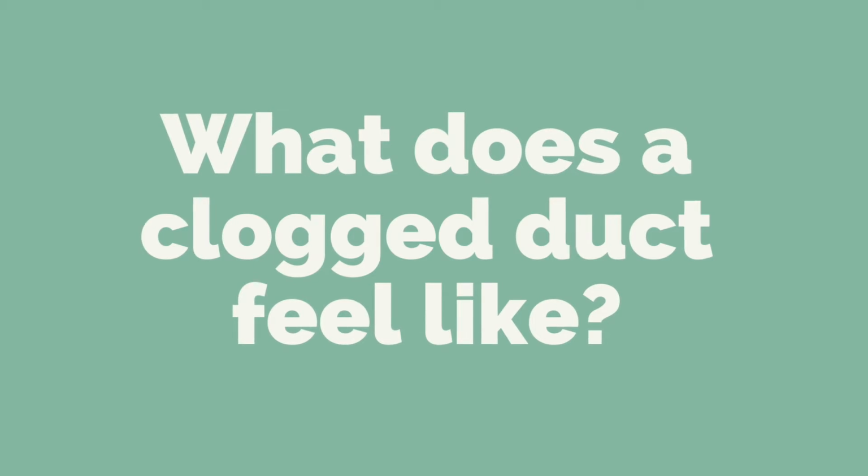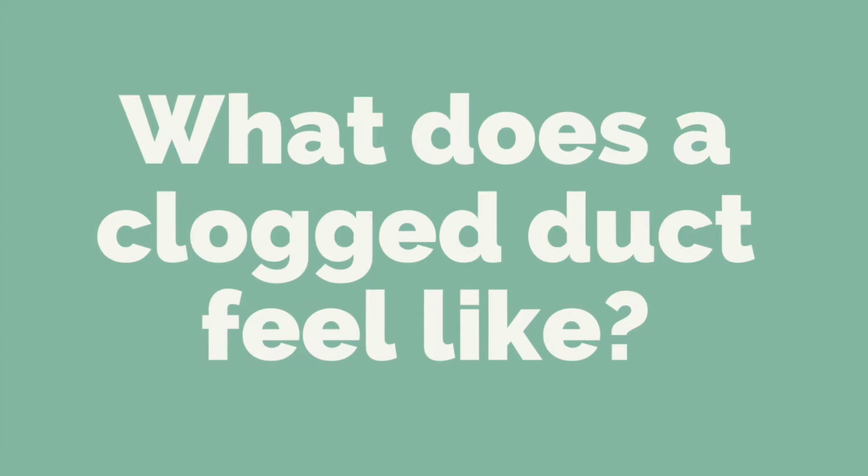So what does it feel like when you get a clogged duct? Typically, you'll wake up and maybe you're changing your clothes or stretching and you notice that one of your breasts is sore. And if you feel around, you can find the sore spot, and there's usually a hard lump in your breast. That is typically a clogged milk duct. Not always. So if you're unsure of what's going on, please seek medical attention. But a lot of times, if you're a breastfeeding mom, that is a sign that you have a clogged milk duct.